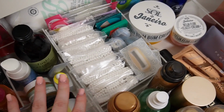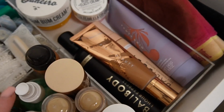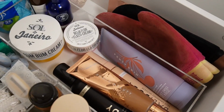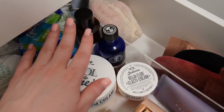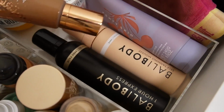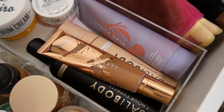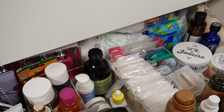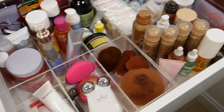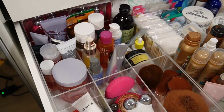And then we just have spare earbuds, razor heads, toiletries, that kind of vibe. And then we have other tanning products and other body products down here. So moisturizers, body oils, Fenty Instant Tan, and then my Bali Body, which is one of my favorites for proper tanning. Spare mitts. I've got my pads at the back, cotton pads, just, you know, anything that I could ever possibly need. And I just feel like everything looks so much better now.